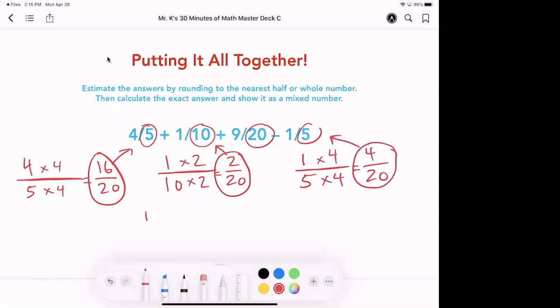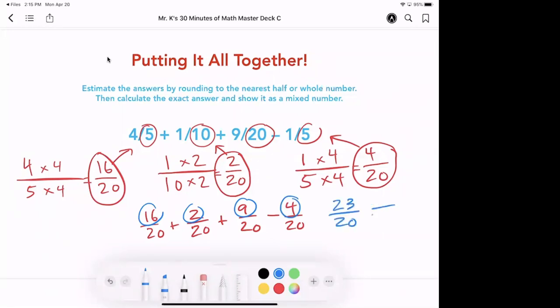So let's rewrite this. We'd have 16 20ths plus 2 20ths plus 9 20ths minus 4 20ths. 16 plus 2 gives us 18 20ths, plus 9 more gives us 27 20ths, minus 4 gives us 23 20ths. Let's do our number bonds. 20 20ths, that's one whole, and then we have 3 20ths left. So your answer is 1 3/20. So this time, our estimate wasn't quite as close, but we were in the ballpark nonetheless.